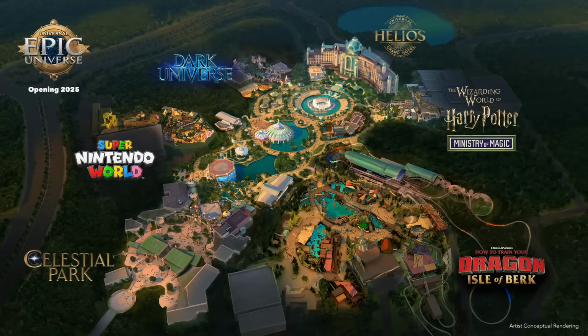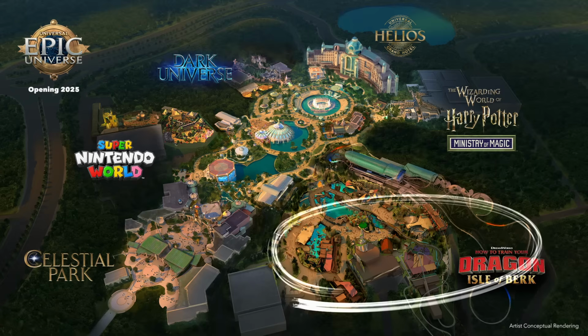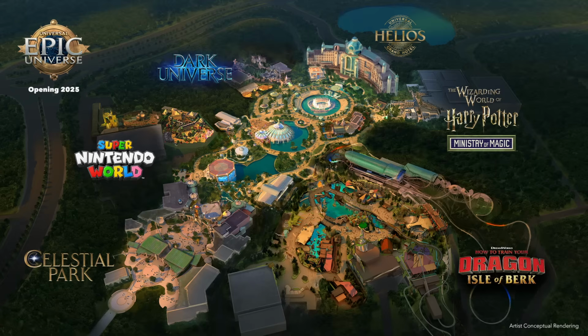Starting out when the park opens, my recommendation is go to Super Nintendo World. Hit it hard. Get everything done. Start with the Mario Kart attraction, move from there over to the Donkey Kong Mine Kart Madness, and then if you really have time, do Yoshi's, but I would probably skip Yoshi's and move on. Just get those two big attractions in Super Nintendo World, and then head immediately over to How to Train Your Dragon, and hop straight to Hiccup's Wing Gliders.